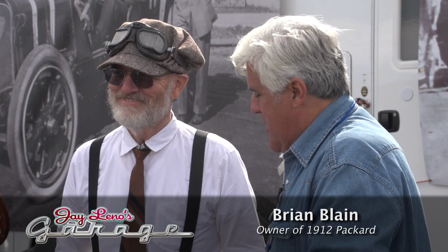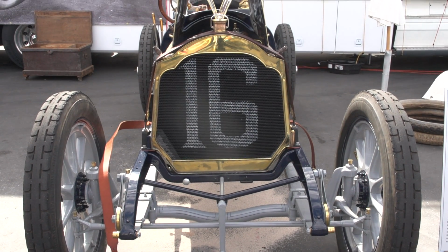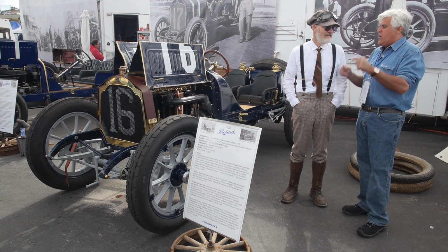This is Mr. Blain. He looks like the original owner of this car, but he's not. He's not 120 years old, but he's got the outfit. And I love the whole deal, the period dress, the car. This is a 1912 Packard. Is this a passenger car made into a race car, or was it a factory race car? We think it was a passenger car made into a race car.